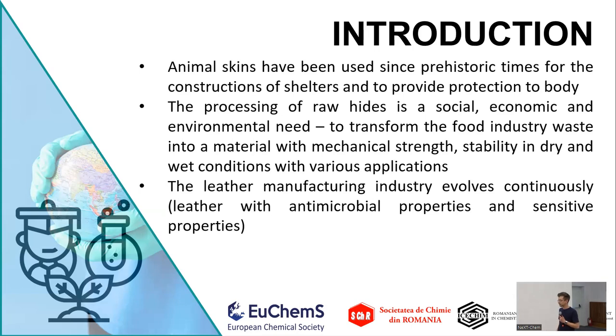Also, there is a need to transform food industry waste into a material with various properties such as mechanical strength and stability in dry and wet conditions, with various applications, from automotive leather to antimicrobial leather and sensitive properties.